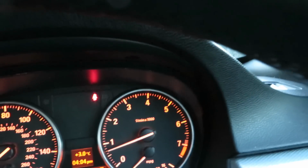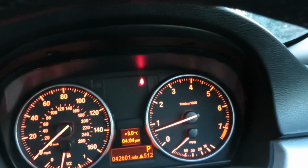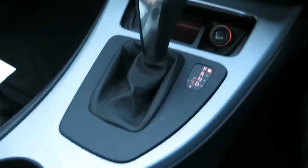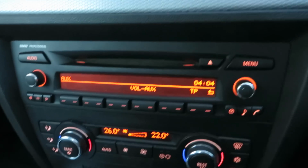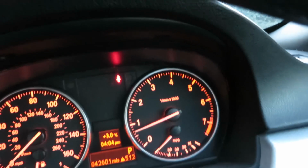Looking on the dashboard here, we have got 42,601 miles in total. No warning lights or anything displaying. I've got 2 keys for the car. I've got automatic gearbox here. And there's your standard of equipment, BMW Professional, as you can see there. And that's what we've got. Electric windows, electric mirrors. What else we got in here? We mentioned 2 keys anyway. So we've done 42,601 miles in total.